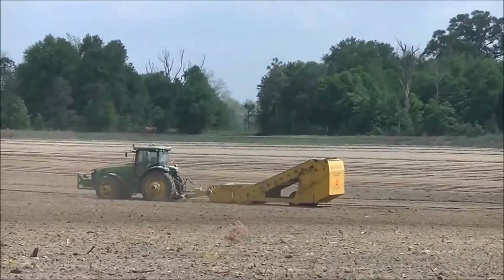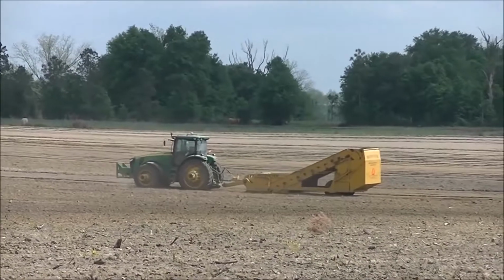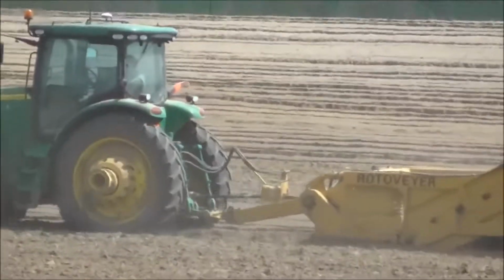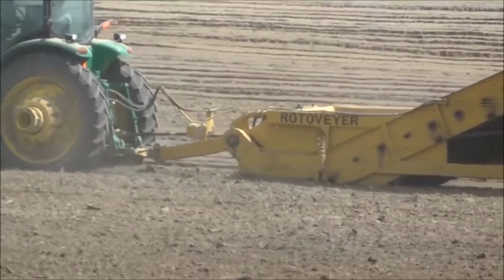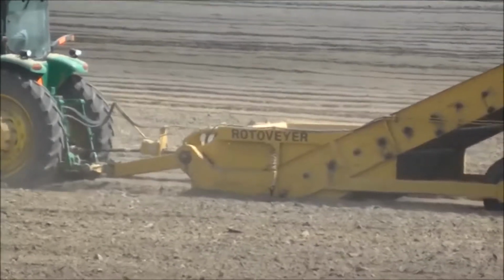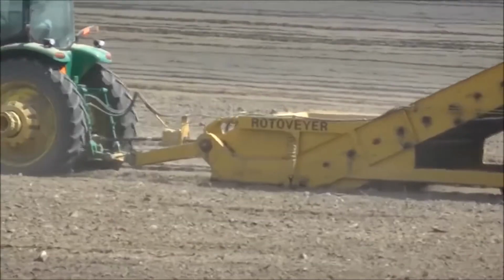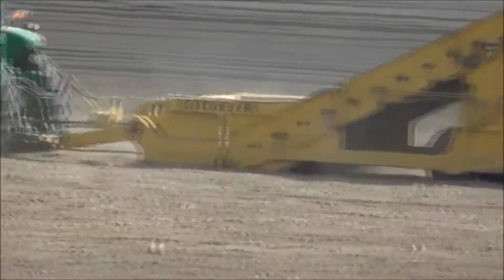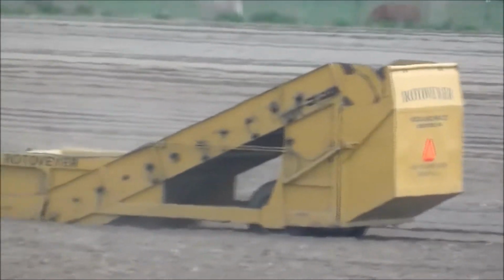And then they follow that with this Rotoveyer. Basically, in the very front of this thing, it's got some tines and a bar that runs up under. It's kind of like a root plow. It goes down about 12 inches and it cuts anything that's in the soil, but it's got little tines on there that kind of cause any roots or any debris to ride up. And this angled piece is going up here.